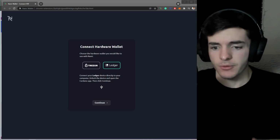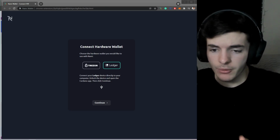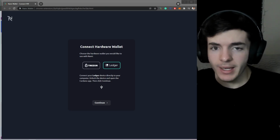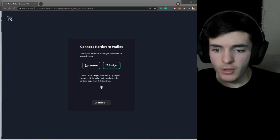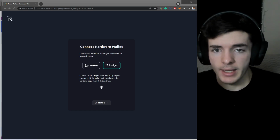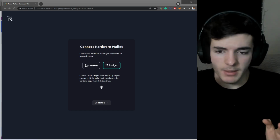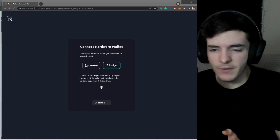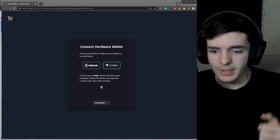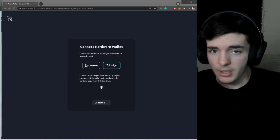Keep in mind, if you're new to hardware wallets, when I say connect it, what you're going to have to do is go to whatever platform you're using, Trezor or Ledger, make sure you have their latest software and install the Cardano application. Then when you want to connect it, you type in your PIN and then you go to the Cardano application and you enter that application. Now this may be different for whatever device you're using specifically, but that's the basis of where you need to get to before you click continue. Make sure you open the Cardano application.